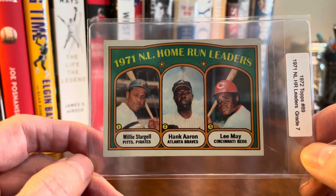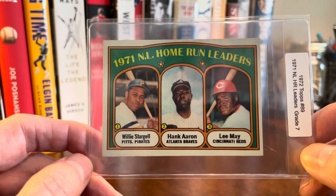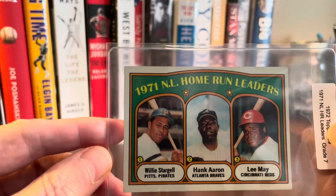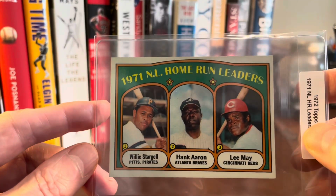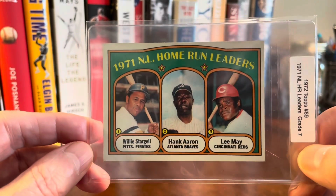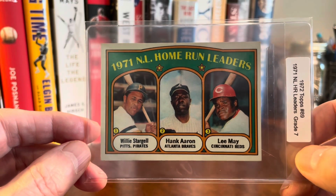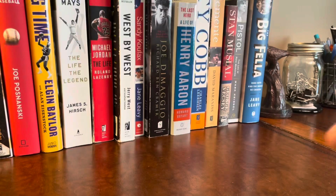But I've got this. I've got my Henry Aaron. This one I love, Dylan. Dylan says it's a 7. I would agree, I think this is a 7. And this one for sure is going to go to SGC in the near future, and we'll compare their grading talent to yours, Dylan. So I was excited to pick those up.